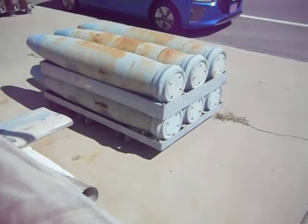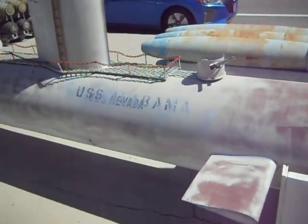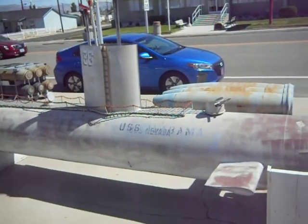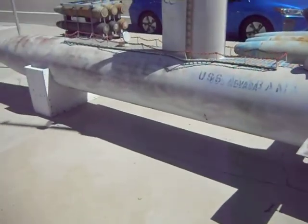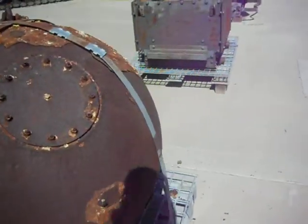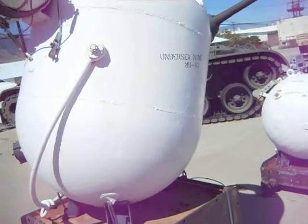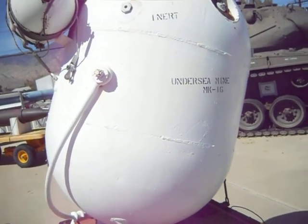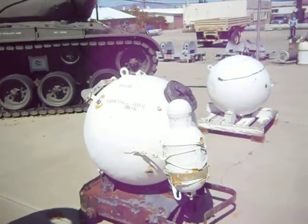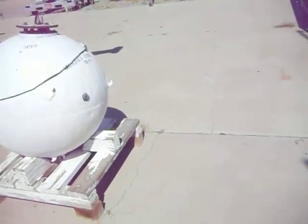And then this one. Look at the USS Alabama. That almost looks like a mock-up of a torpedo. A submarine, but it looks like it's made out of a torpedo, don't it? This is a mine, one of those mine things that they drop in the water. Wow. This one says undersea mine MK16 on it. And then here's an MK6, and there's another MK6.